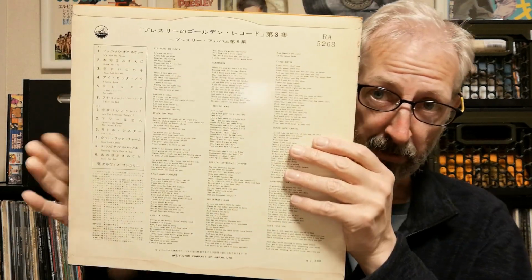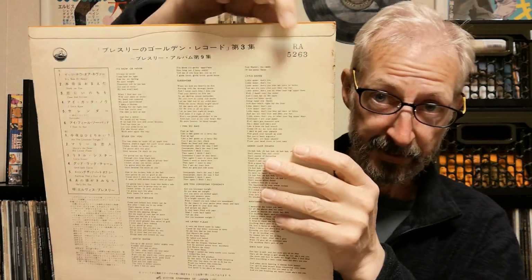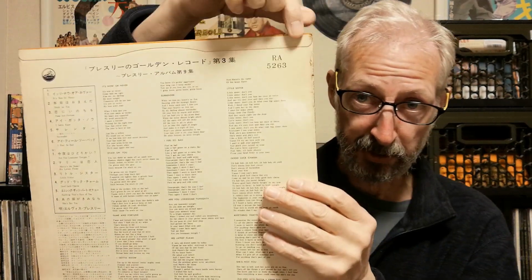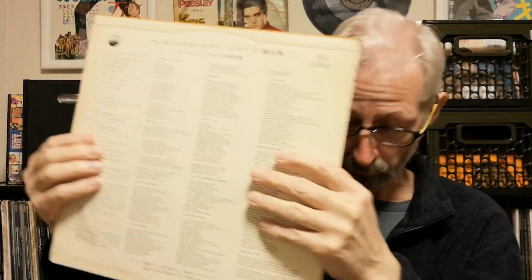There are also fake LPs out there as well, counterfeit LPs. The most common ones are, I'll just show you a couple of genuine ones to compare. This album here, Golden Records Volume 3, this is the original copy. There is a counterfeit with a very similar front cover. The way to tell the difference between the real one and the counterfeit is to look on the back cover, because the back cover of the original has these foldovers and cutaways at the top and bottom. The counterfeit does not have the foldovers.